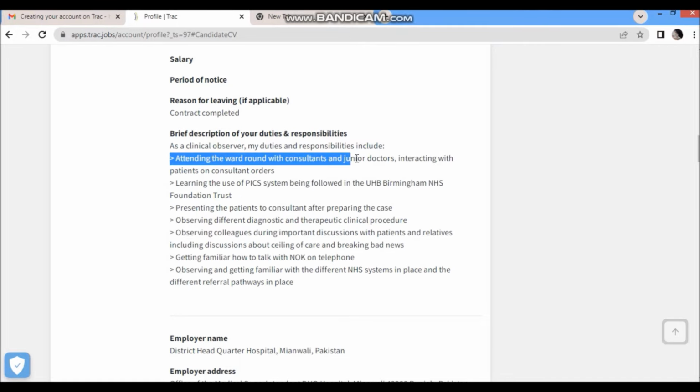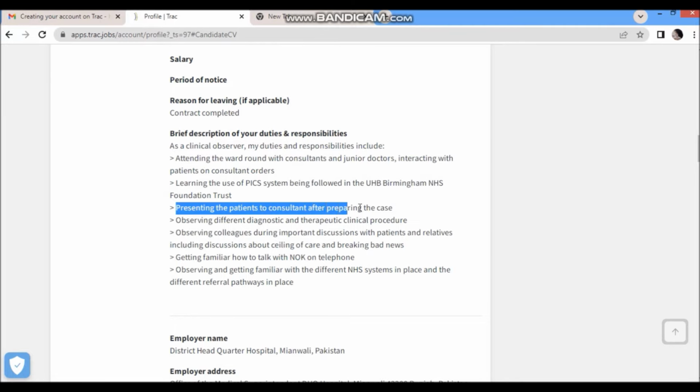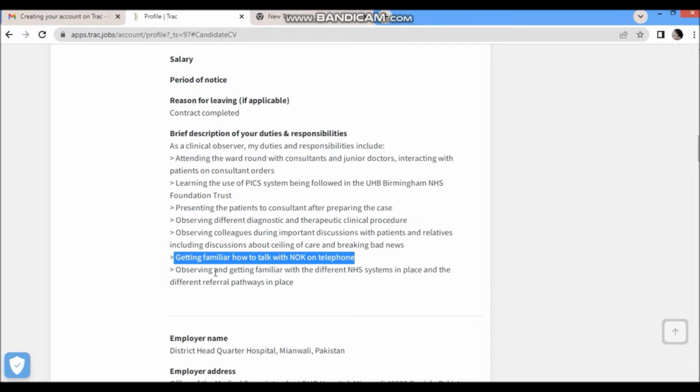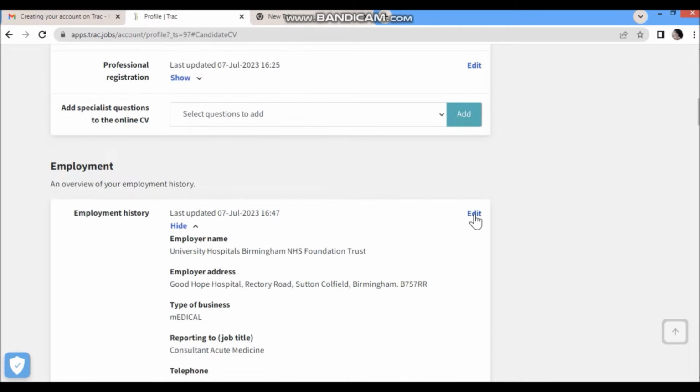Please keep in mind, observership is just to observe the things. You are not allowed to handle the patient, you are not allowed to take the blood, although you will be taking the blood sometimes, but you are not allowed technically. So please don't mention anything that I have done this. Just mention I observed this, I observed this, and I observed this during your clinical observership. In this way, guys, you can write all your duties as a clinical observer.